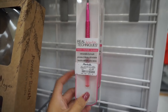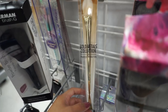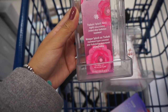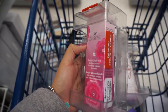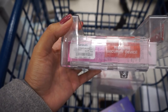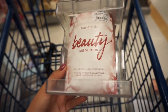I also found some more Real Techniques brushes. This is a retractable lip brush for only $2.99. And then there's this Real Techniques Bold Metals Collection number 101 Triangle Foundation Brush. So other items that I also found today was the Boscia Tsubaki Splash Mask. You guys, how pretty is this packaging? Like, you know I'm living for it. I love floral print. This is Asian. It's pink. I love it. And this was originally $21. Now it's only $12.99.